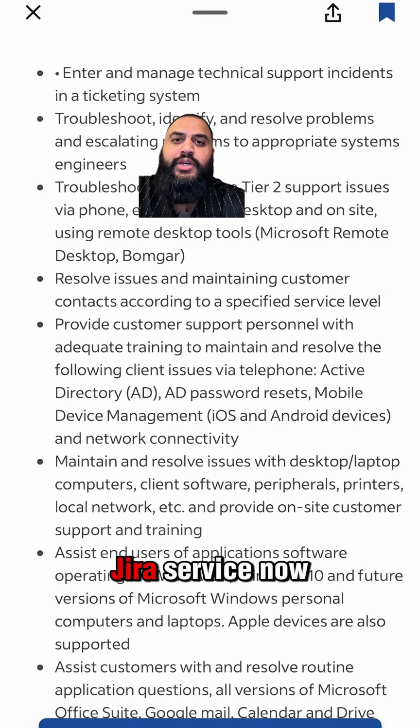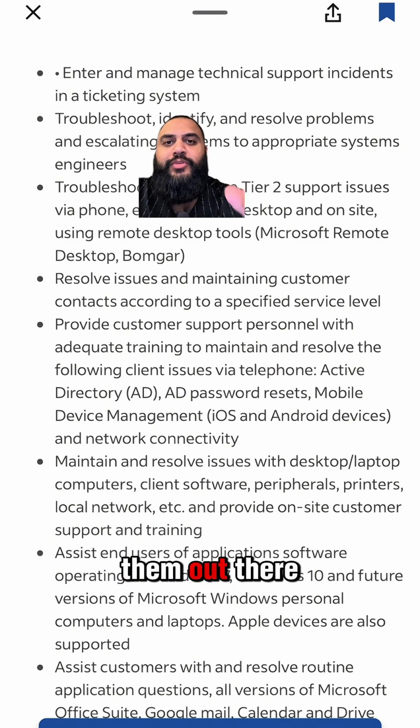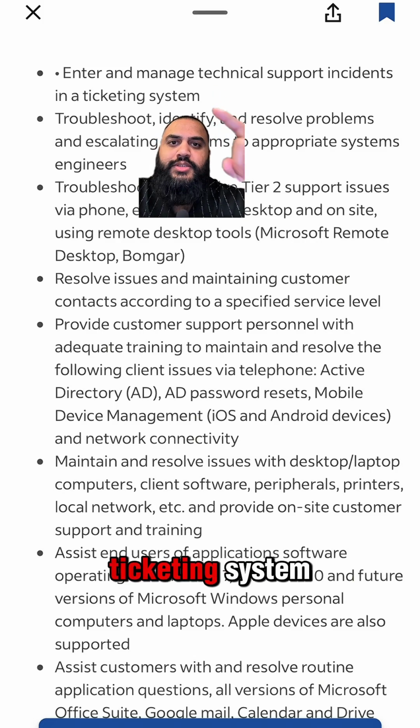So we're talking Jira, ServiceNow, Spiceworks, Remedy. There's a ton of them out there. So go look them up and make sure you know how to use a ticketing system.